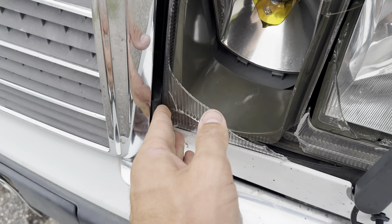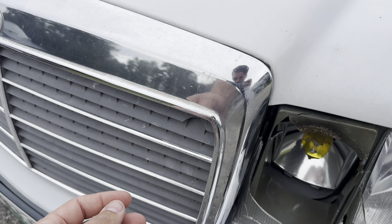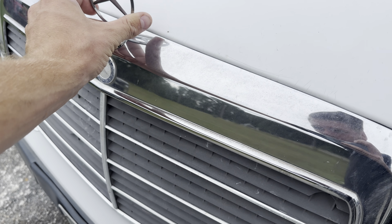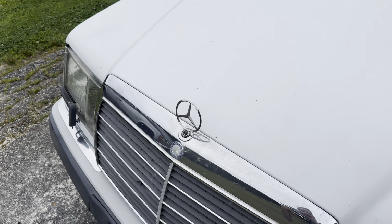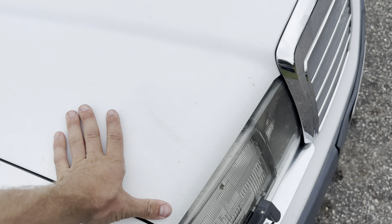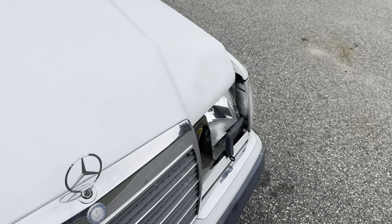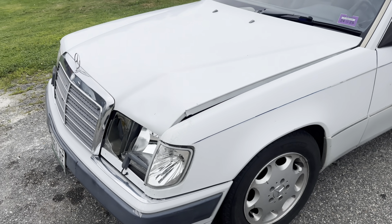Probably going to need to look into a new grill, but I'd like to get one anyway. My hood ornament's all messed up too. That's a shame. That's probably the worst of it. But no, it'll all be good. It seems like the hood's latching pretty good. So we'll just come back to this and figure it all out. But definitely sad to see it like that. Man.